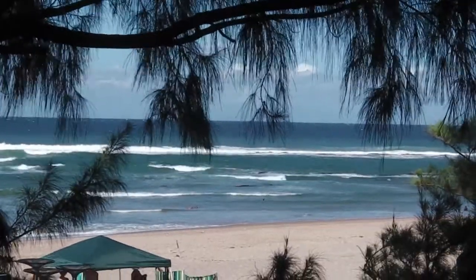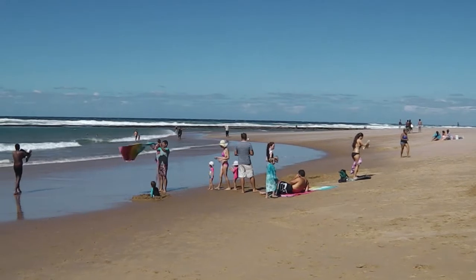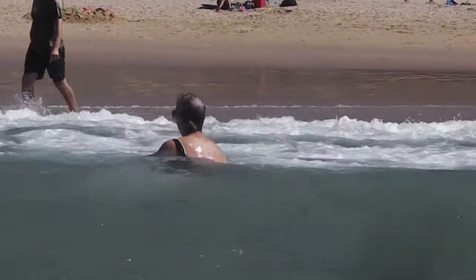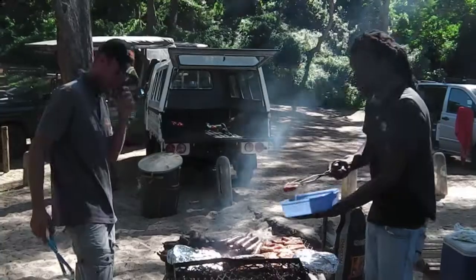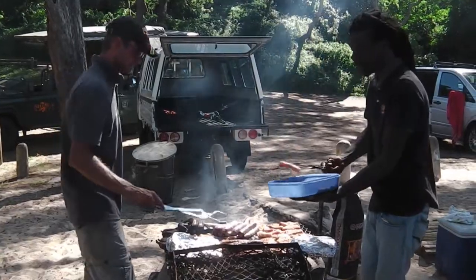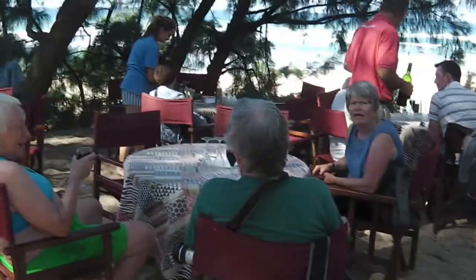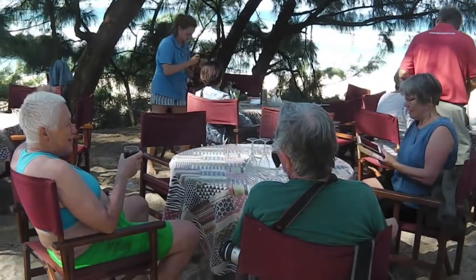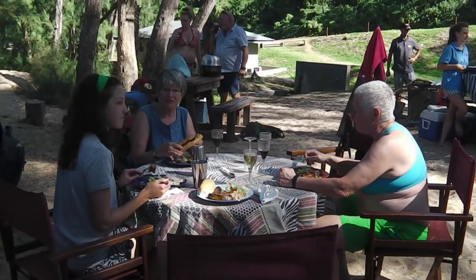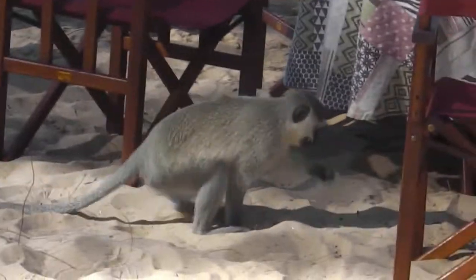At lunchtime, we arrived at Cap Vidal Beach, where we had the chance to relax or to swim. In the meantime, our meal was being prepared. Our first experience of the famous South African braai. And of course the opportunistic vervet monkeys were on hand for any leftovers.